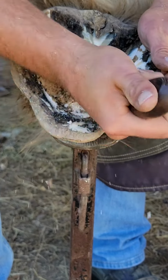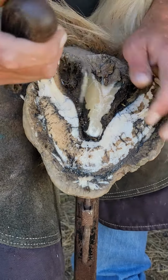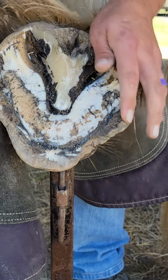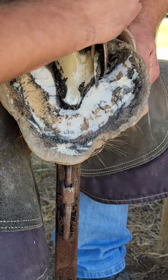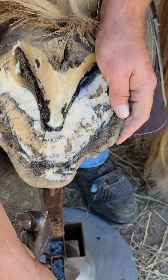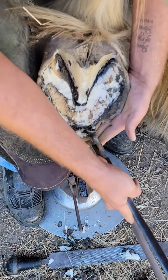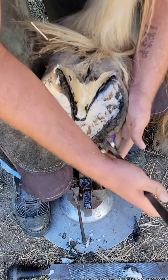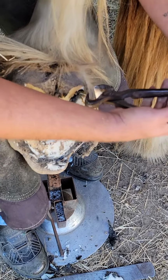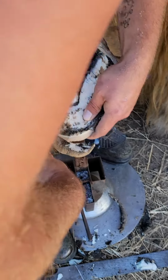Stinker. This one is a little bit stinky. Not too bad. Well, easy boy. Easy boy. Yeah, he has all this frog that needs to be removed. Mm-hmm. There's a trim right there, boy. Making them nippers work. Them nippers work today.